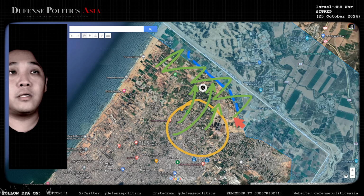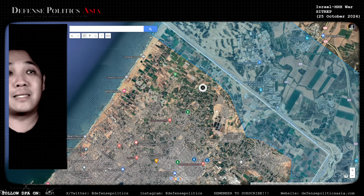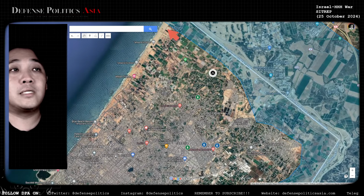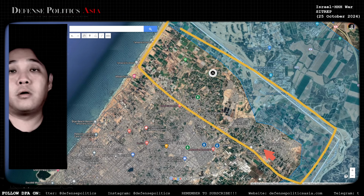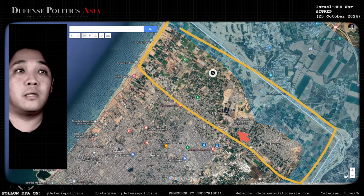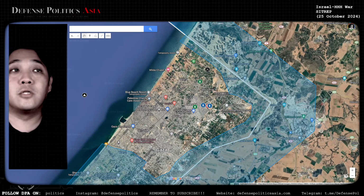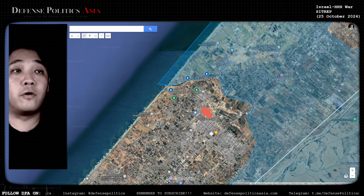This entire region here is already all flattened. It's not like this satellite imagery right now. This is just going to be a desert. This satellite imagery is not updated. The Israelis have basically flattened this entire region, so everything was demolished. It's just desert. But that also means things are very messy as well. There might still be tunnels around that the Israelis have not discovered. There are also clashes reported in the north of the Nuseirat region.